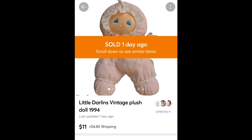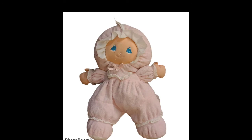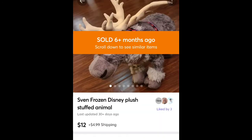This is a Little Darlings vintage plush doll. I just sold this the other day. It's from 1994. It sold for 11 plus shipping. I got this for 50 cents at a thrift store. The stuffing wasn't real firm anymore, which I did disclose, but it sold.